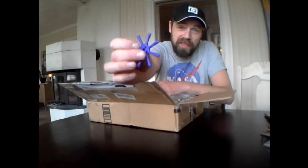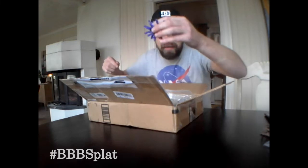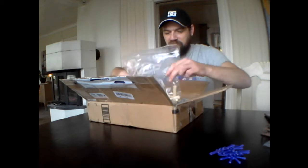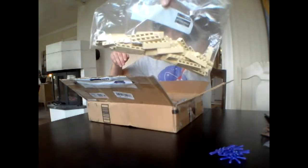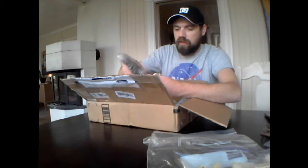Hashtag BBB splat. I got some splats, purple ones. I'm gonna see what I can use those for. That'll be really fun. Most of this is tan bricks, 1x6 tan bricks. By the way, if you have not checked out Big B, he has a good BrickLink store, which is growing rapidly. I will be paying attention to that store for sure.